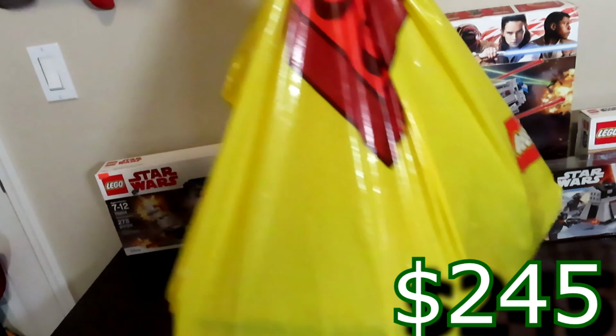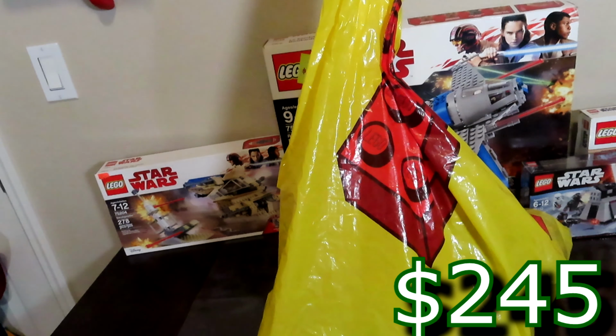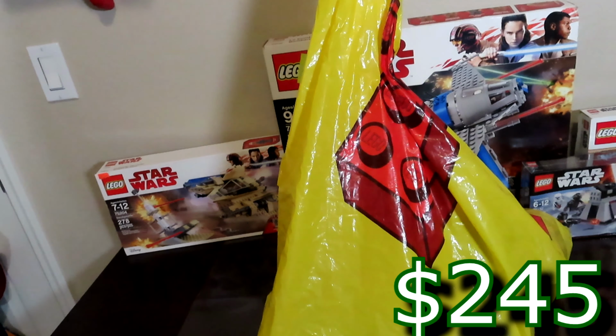So now we're moving into the stuff that is not in box. That is something I don't really care about. So sets in the box, out of the box, it doesn't make a difference to me.